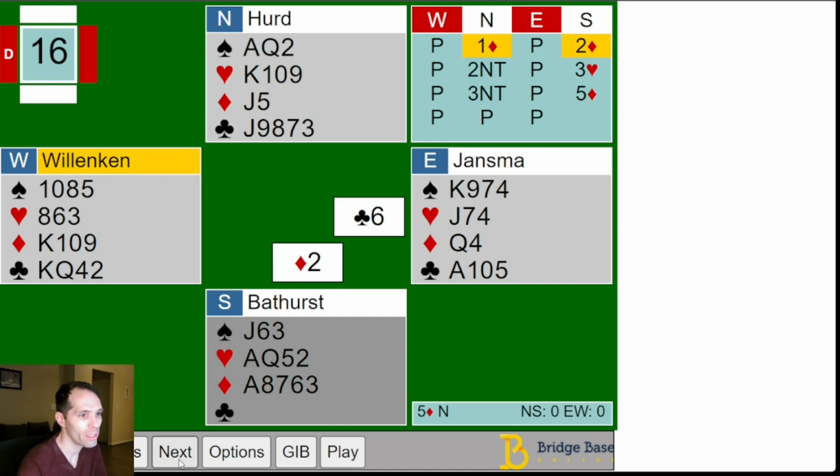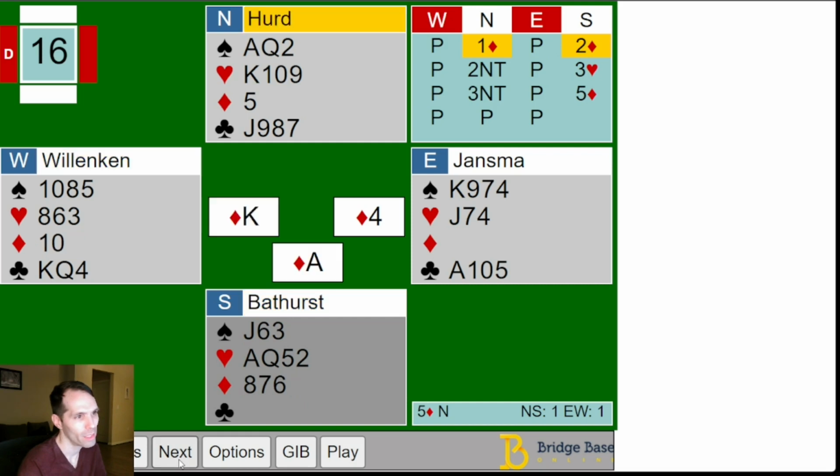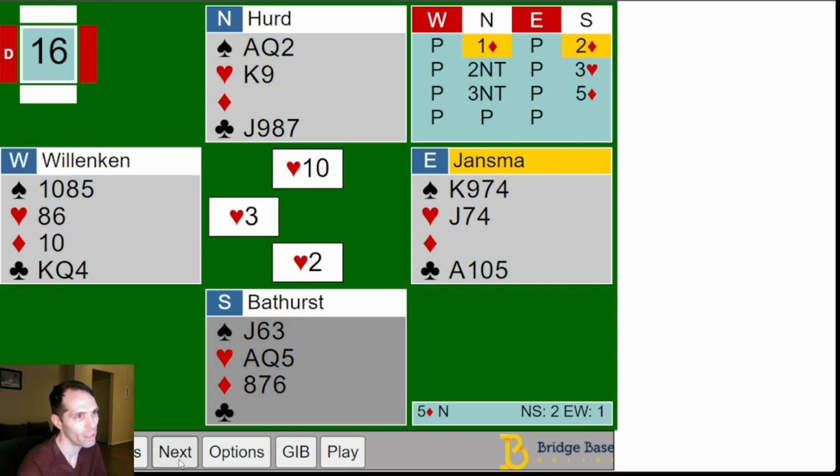We get a club lead, declarer ruffs, tries a diamond to the jack, diamond return, and now what? Plays a heart to the 10.